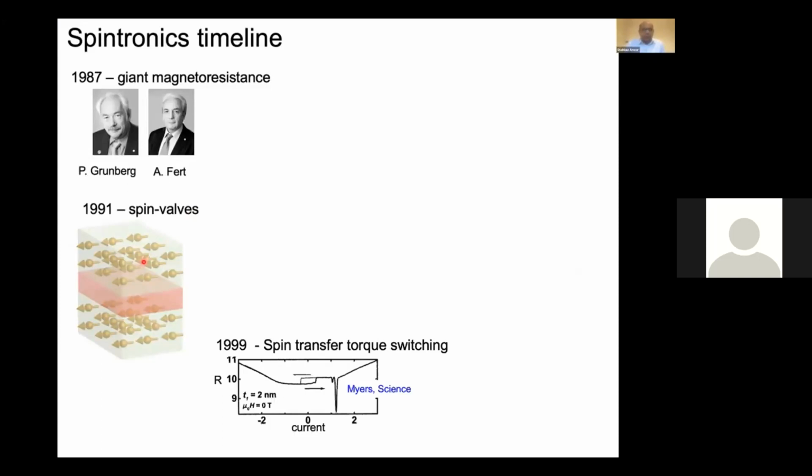Then in 1999, another phenomenon, the spin transfer torque, meaning the switching of the magnetization through spin transfer torque, was also observed. This was also very important, because you can push a spin polarized current, which can transfer momentum and switch your magnetization from one direction to the other. It depends on which direction your polarized current is going.